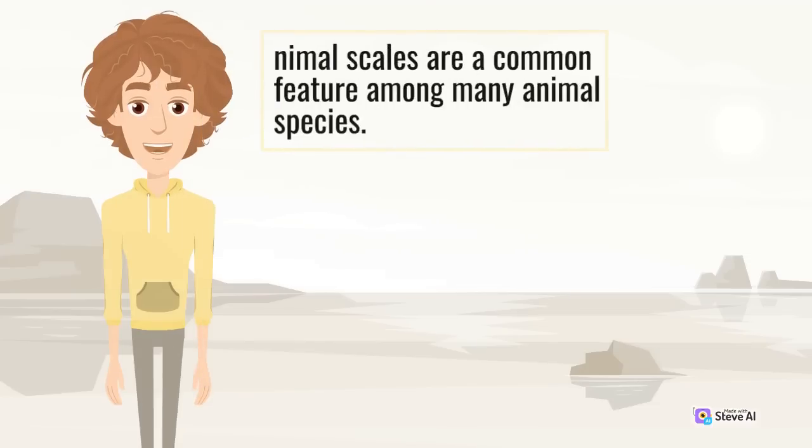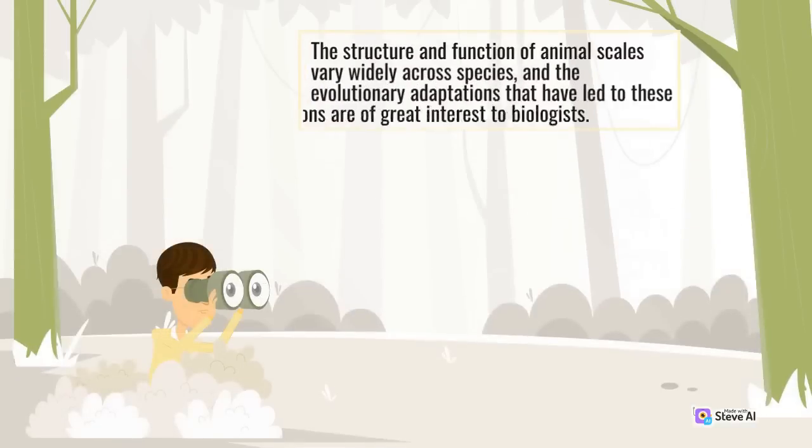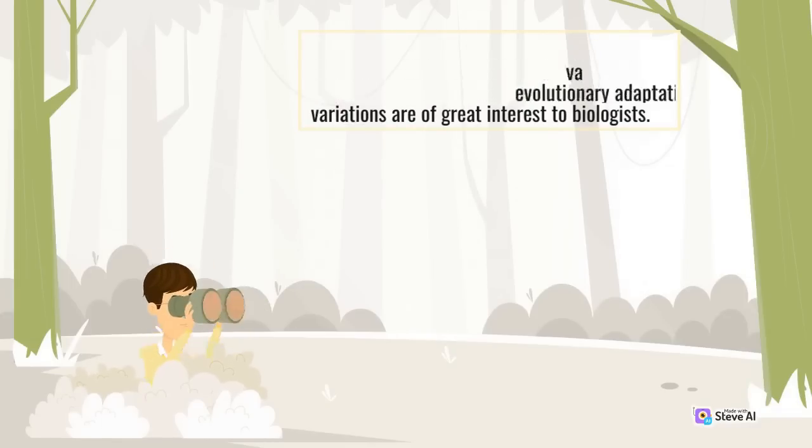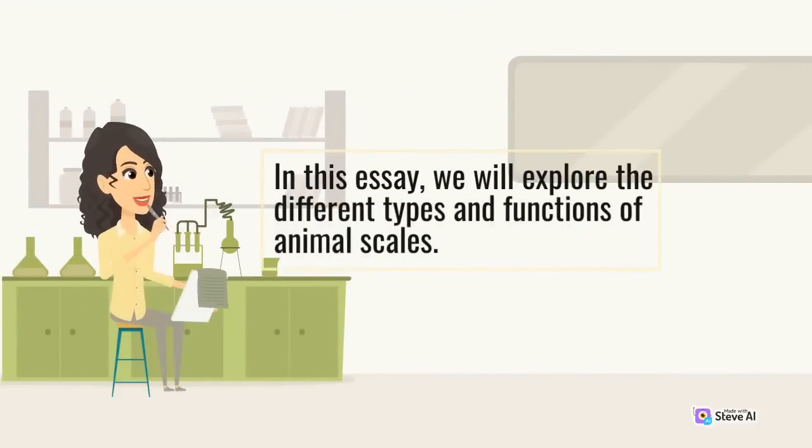Mammal scales are a common feature among many animal species. These scales serve various functions, such as protection, insulation, and water regulation. The structure and function of animal scales vary widely across species, and the evolutionary adaptations that have led to these variations are of great interest to biologists. In this essay, we will explore the different types and functions of animal scales.